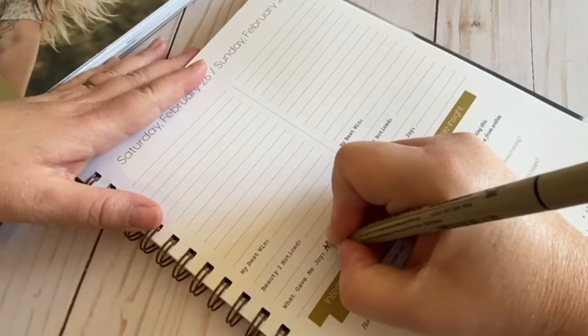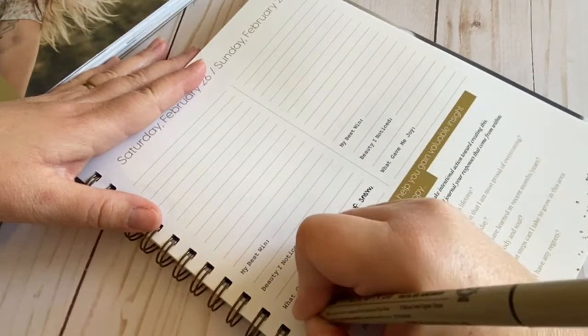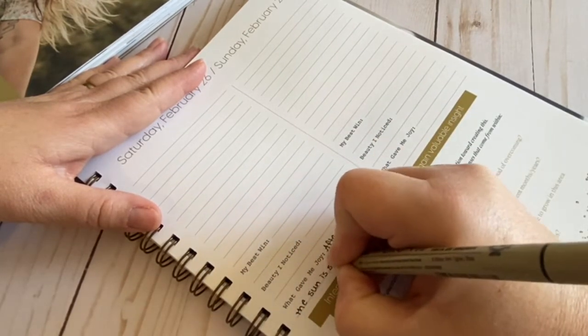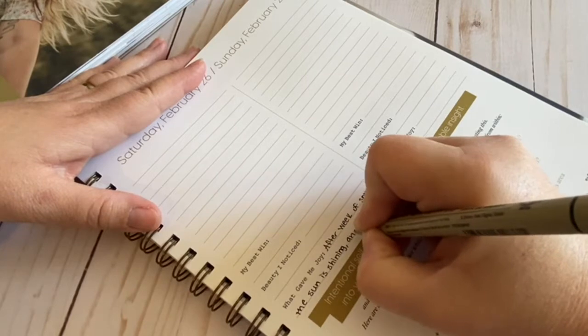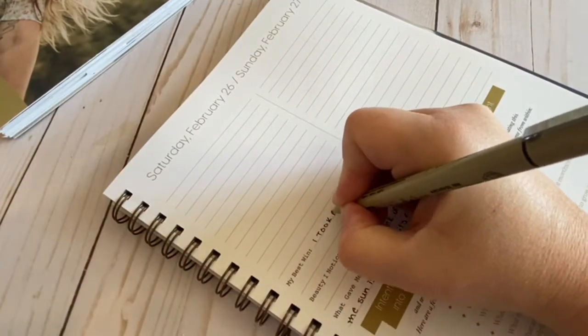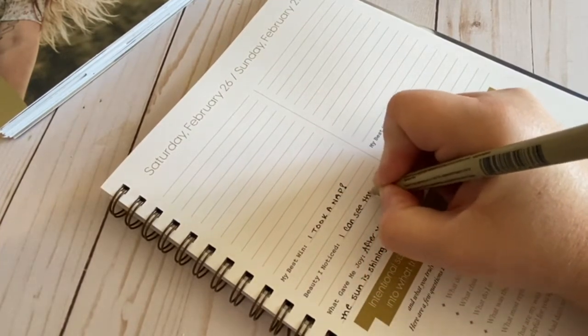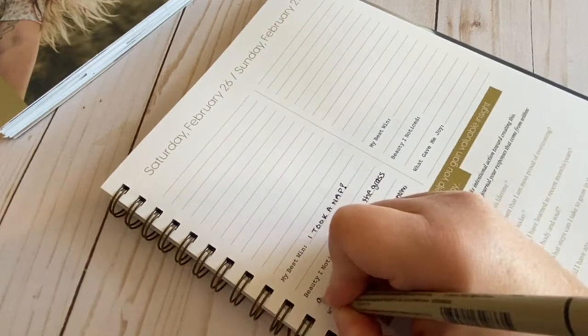Some ideas that you can do in your journal. So it's been snowing here for almost a week solid, I feel like, and we're finally seeing the sun. I can see that the grass is starting to turn green, which is just one step closer to spring. And so these are just some ideas that I jotted down here for my day.